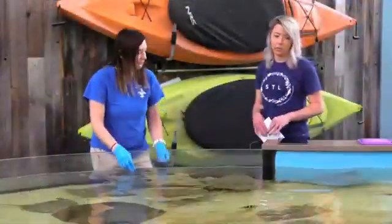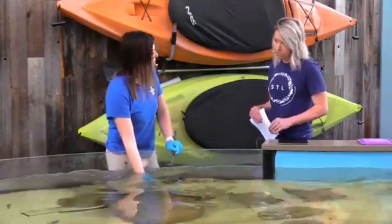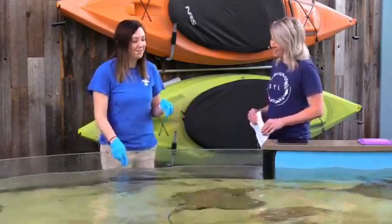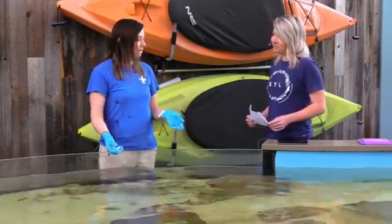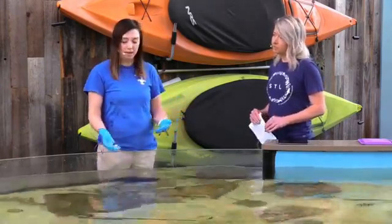Great. So Corey says her daughter Cam wants to know how a stingray breathes underwater. So stingrays are what are called cartilaginous. Like I said, that means they have cartilage, just like right here. They have cartilage that makes them really flexible, so they are cartilaginous fish, whereas some other fish are bony fish. So they do have gills just like any other fish, which is how they breathe underwater.